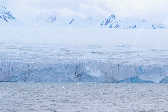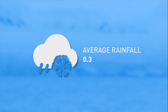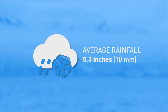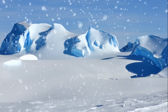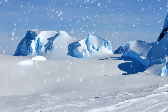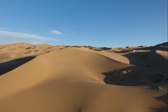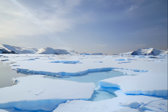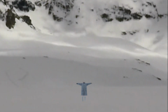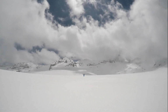The struggle isn't to find water, it's to find anything that's not covered in ice. And the average rainfall has been just over 0.4 inches in the past 30 years. That's like a few drops of rain compared to what we're used to. So technically, it's not the dunes or sizzling heat that makes a desert, well, a desert. It's the lack of precipitation. But don't worry, if you ever find yourself lost in Antarctica, you won't have to worry about getting thirsty.